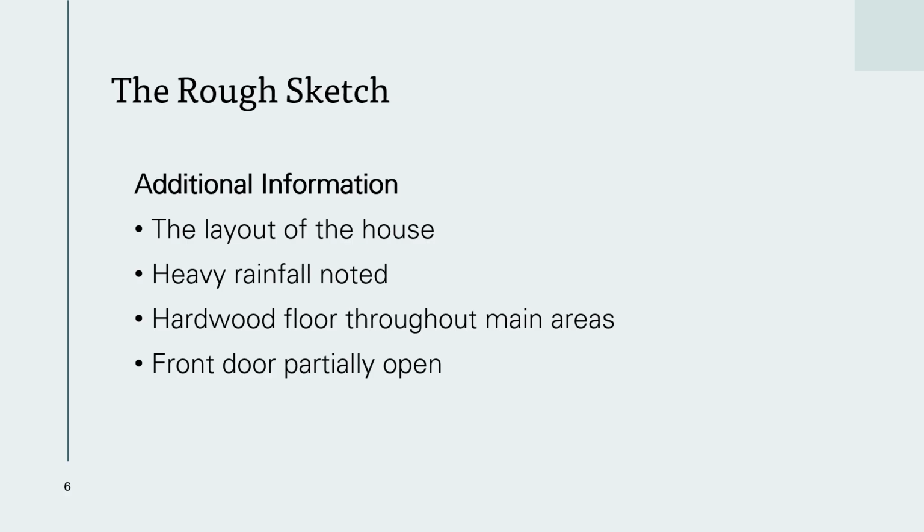Along with the evidence markers and the rough sketch, I received additional information about the layout of the house, the heavy rainfall that was noted in the exterior patio, the hardwood floor throughout main areas of the house, and how the front door was left partially opened with the bloody footprints nearby.